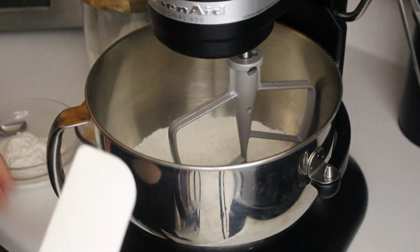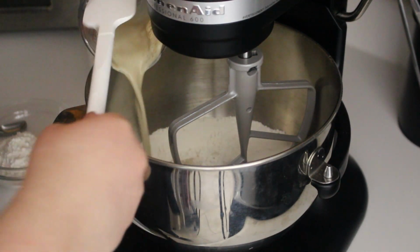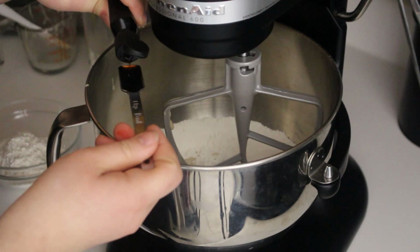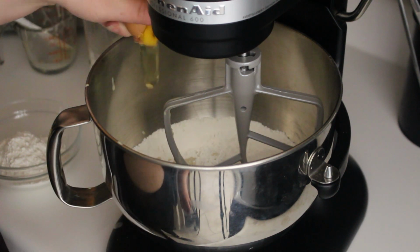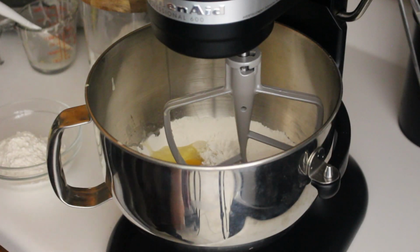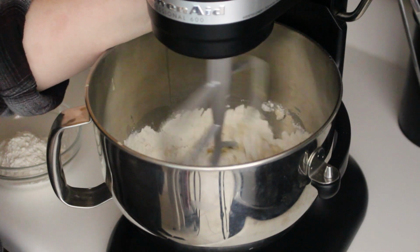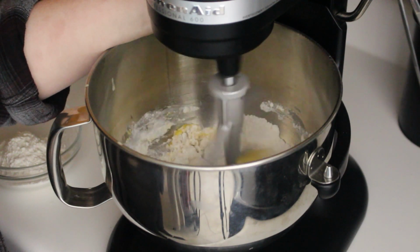So in the bowl of a stand mixer, we're gonna mix almost all of our flour, salt, and the rest of our sugar. And to that, we're gonna add the milk mixture, our vanilla, and our eggs. The eggs and the butter, everything should be room temperature. It's gonna ensure that everything mixes in properly. And we're gonna mix that on a low speed just until everything starts to come together and starts to form kind of like this shaggy dough.